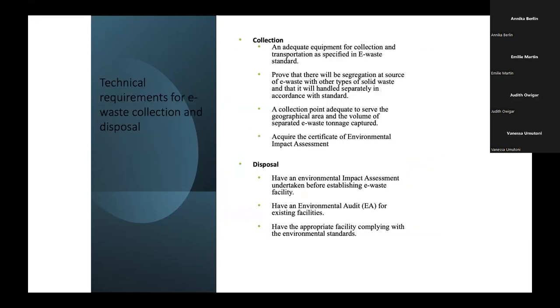When it comes to the technical requirements for collection and disposal, for the collection purpose of e-waste management, adequate equipment for collection and transportation is required as specified in the e-waste management standards. We must prove that there will be segregation at source of the electronic waste from other types of solid waste, and it will be handled separately in accordance with the standards. A collection point is needed, adequate to serve the geographic area and the volume of separated electronic waste tonnage that is captured, because the electronic waste comes from different areas. So it is needed to understand the geographic area and also to educate the people around that area. And lastly, for the collection, you must acquire a certificate of environmental impact assessment.